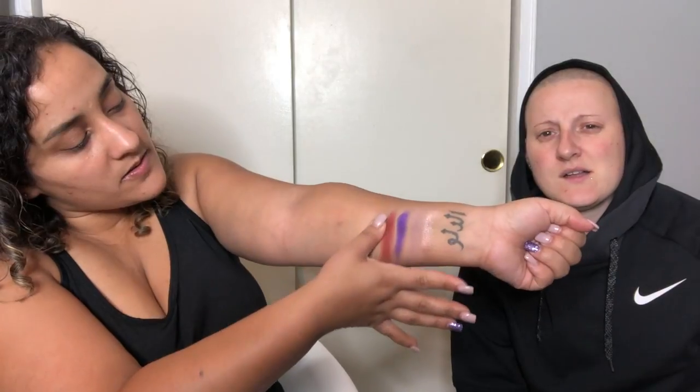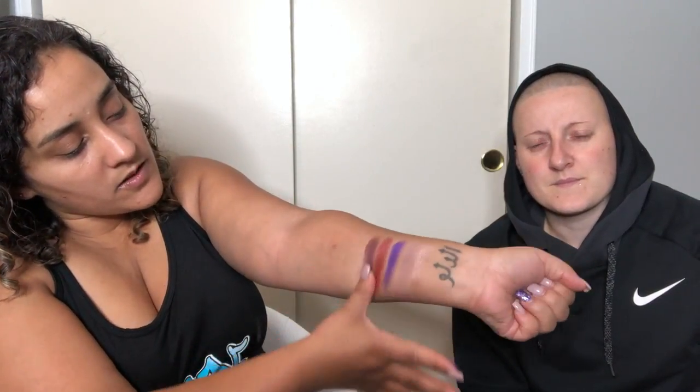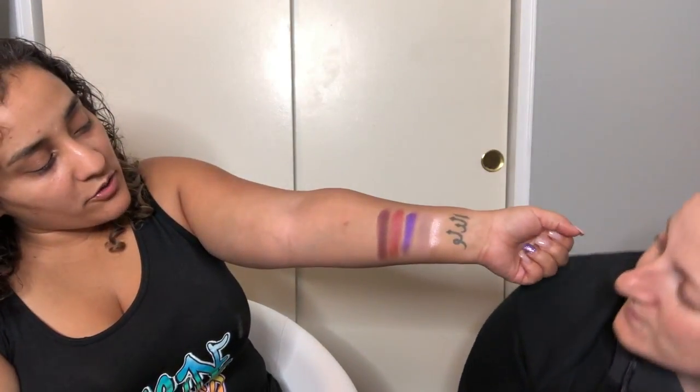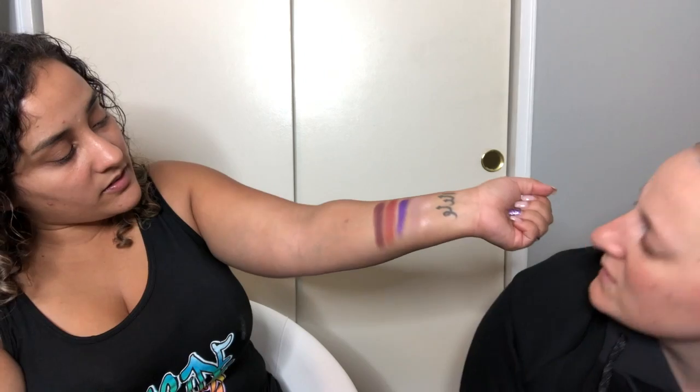Next one is Mystic. Spooky. Looks like it's got purple in it. A dark, dark purple. Almost like a wine color. Right? Okay. I like the fact that I don't have this color anywhere. I don't remember having anything like it. I don't think we do.